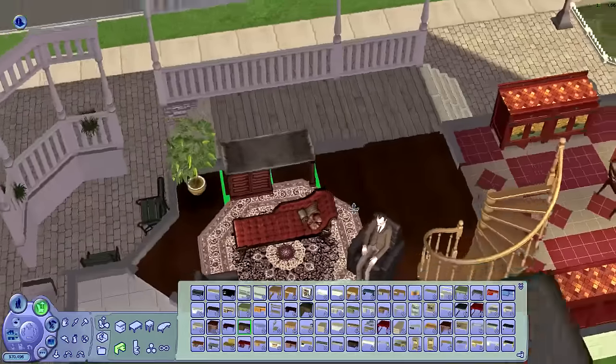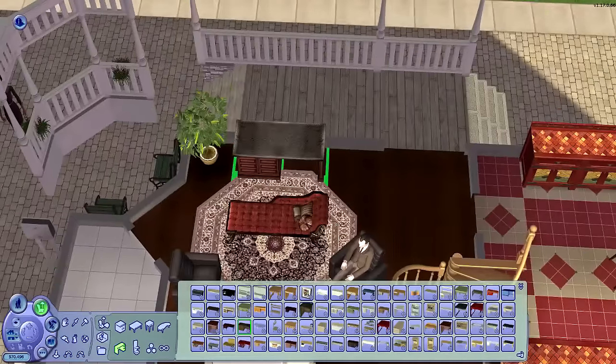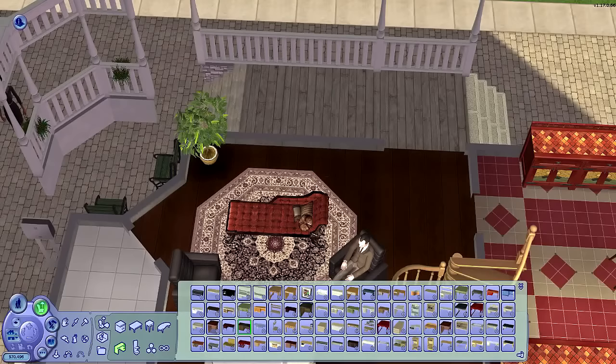See, that's a little big. I was hoping for something more like a tiny table. Let's see what we can find.